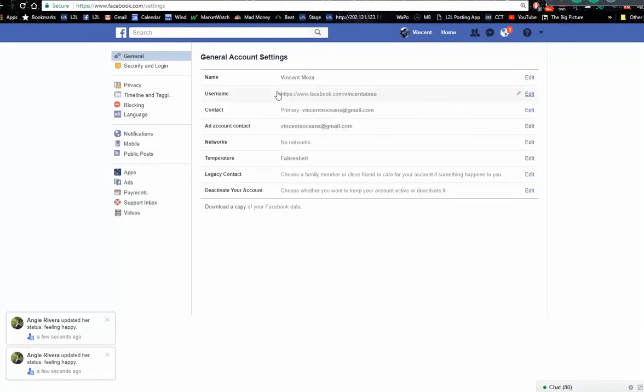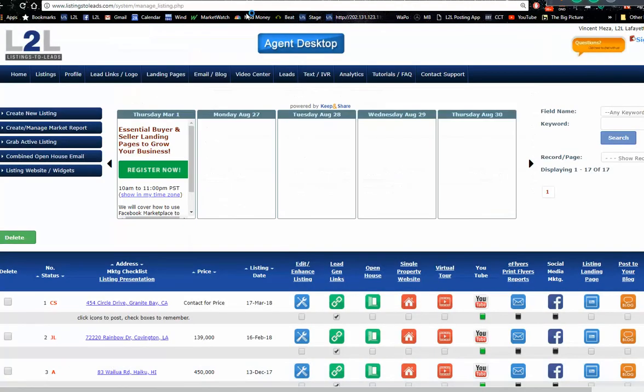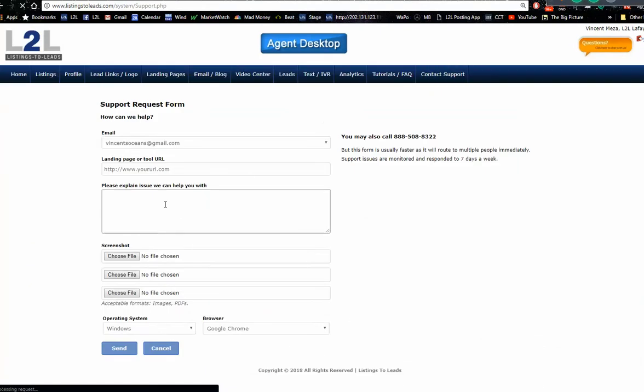And you'll be in the general account settings, and there's going to be a contact primary, and there's an email address. That's the email address that Facebook has for you. Copy that email address, go into your listings to leads account and click contact support. And just put that address right here and say, hey, please add me to the mastermind group. Our clients, that is a secret group on Facebook only for our clients, and our clients are sharing ideas that are generating leads for them all the time.